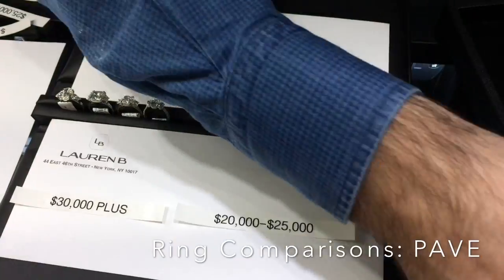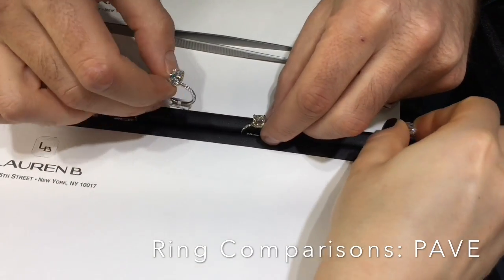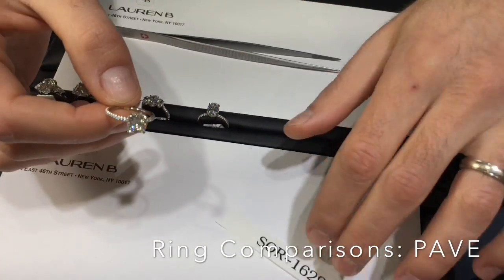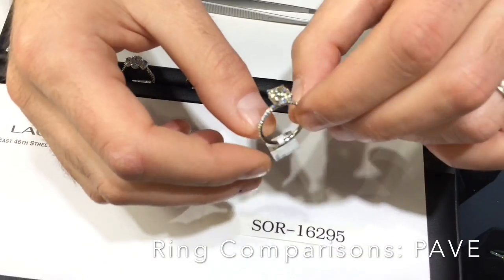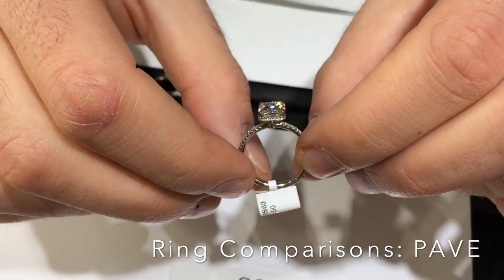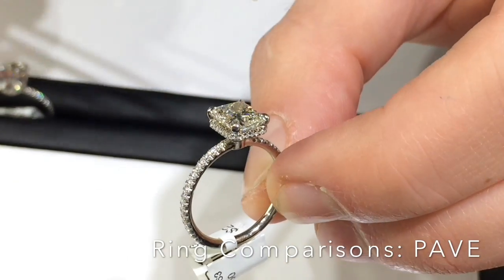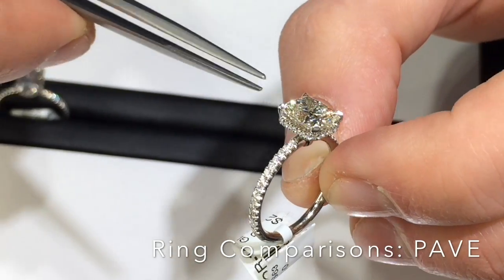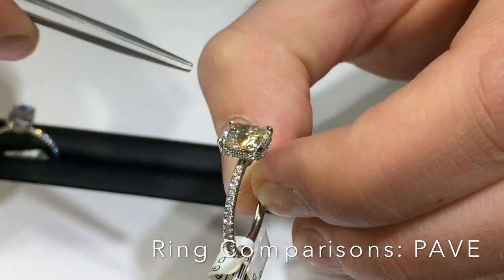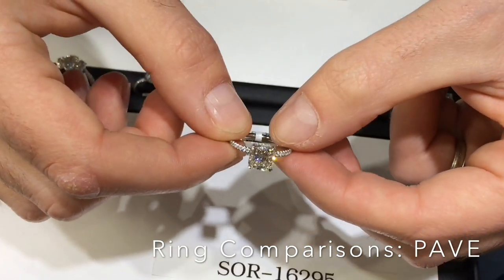Now this is probably still our most popular, most asked for. It's based on RS-63. This is the one with the full wrap of diamonds underneath. I'm going to show it to you with a 1.76 carat cushion. I'll start with the profile of the ring. You'll see the difference on this one. The pave wraps over the prongs as opposed to underneath it on the previous example. And so over the prongs, it's a full circle of diamonds. And on the center we have a cushion cut 1.76 carat.